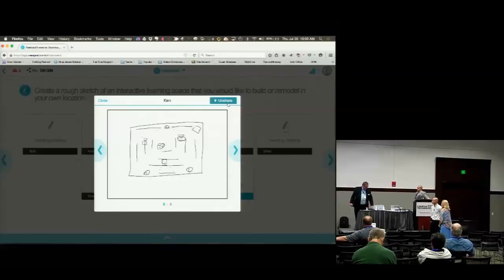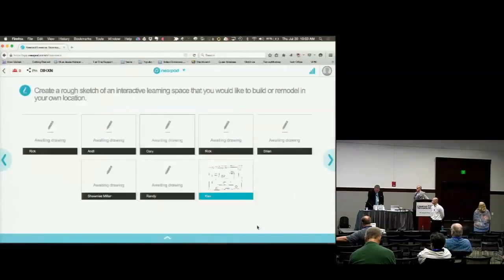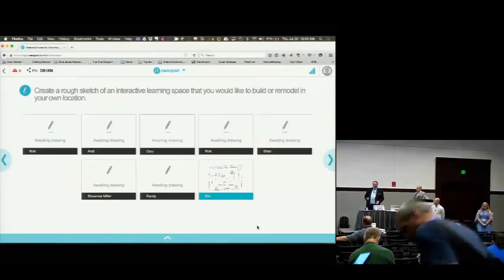Did anybody else submit anything? Let me close this one and do a refresh. Doesn't look like anybody else submitted, or if they did, we're having Wi-Fi issues.